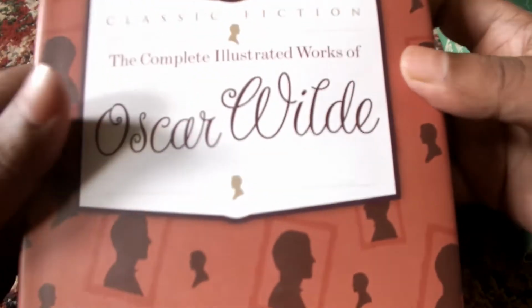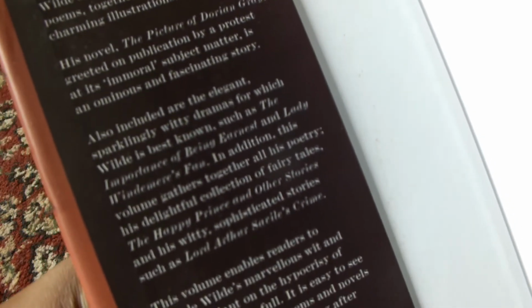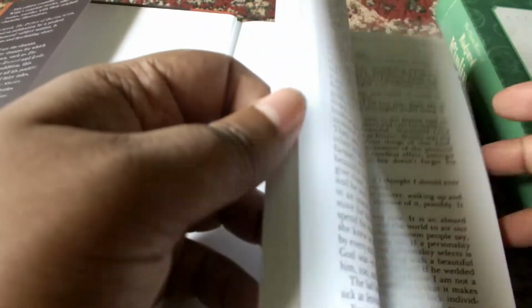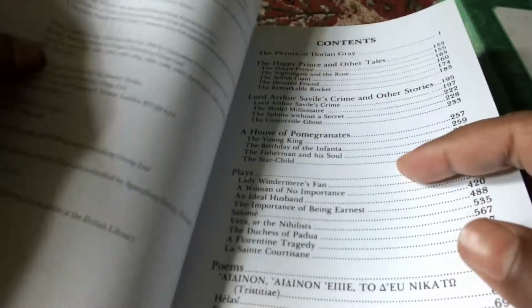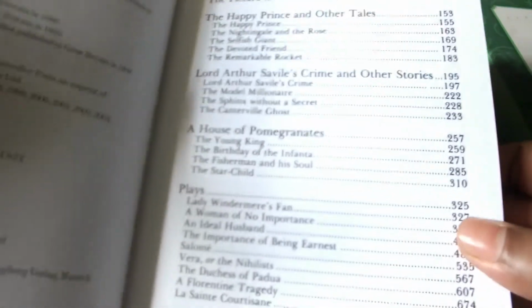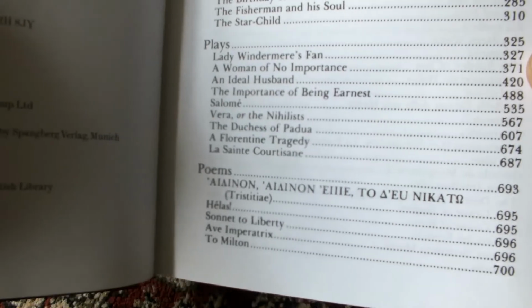On to Oscar Wilde, complete illustrated works of Oscar Wilde. So Oscar Wilde is very famous for his so-called scandalous stories at the turn of the century, last century in fact. So he's very well known, and apart from this edition I have not seen illustrated works of Oscar Wilde basically. I did not know that Oscar Wilde had illustrated editions. So the first story is, of course, The Picture of Dorian Gray, and then there are The Happy Prince and Other Tales and Lord Arthur Savile. So I'll give you the full content as well here. It has poems as well.